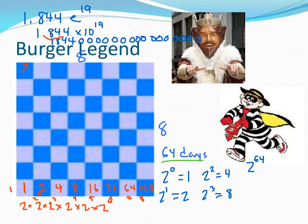Well, looking at this number, after 3 zeros, that's 1,000. Then I go to my millions, then my billions. Holy cow, we're going to go on and on and on. Point being is that this is a really huge number of burgers. Okay, what's the purpose of this?